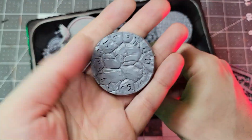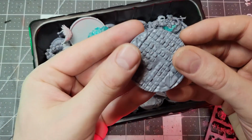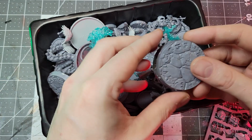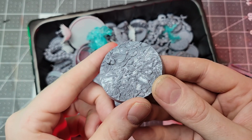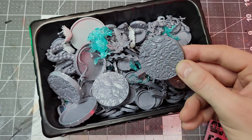Another cool thing is bases. Every pack that you get, so they separate the little packs into themes, you get a few sprues of bases. Now the old bases that Dungeons and Lasers had, I wasn't a huge fan of. They were too textured and a little bit generic.